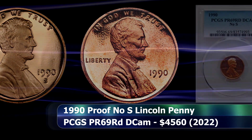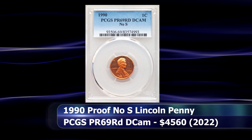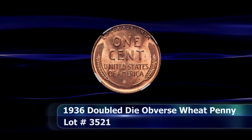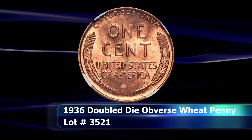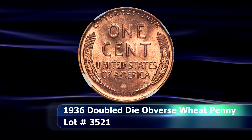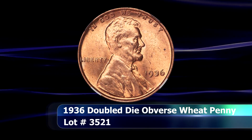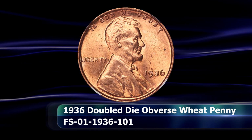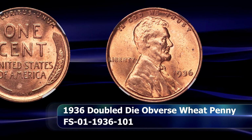The current example was graded by PCGS as proof 69 deep cameo and managed to raise $4,560 at auction. The best known of the 3 quite impressive double die varieties for the 1936 penny is seen here. The best doubling is evident on all Obverse legends, but the date acts as the calling card for this variety overall, with simply fantastic doubling on every single number from start to finish.